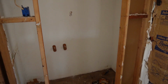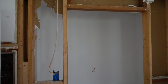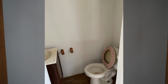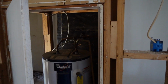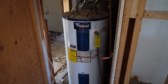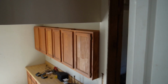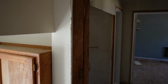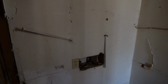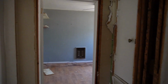This used to be a little bathroom. That won't be there no more. So we'll have that much more room for the laundry room. Looks like a fairly new hot water tank. That'll go away. We'll have a tankless hot water heater. And then moving on, this is where the old washer and dryer was. We'll just have that as like a little linen closet.